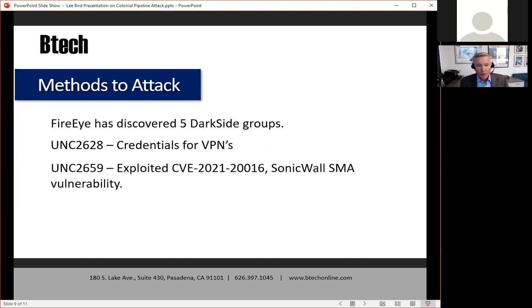The second group, UNC 2659, again, these are DarkSide attackers. In their attack, they exploited a known vulnerability, the SonicWall SMA vulnerability. We alerted our clients to this vulnerability back in January. But if this vulnerability was not patched in your environment, this was a method that the UNC 2659 group was using to gain access into your environment. So see, they're all doing it a little bit differently.